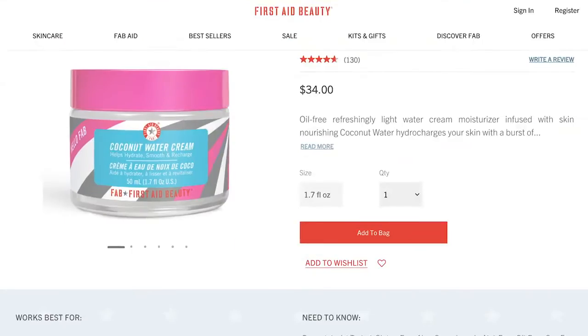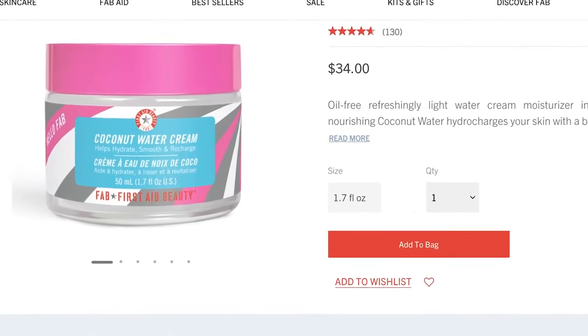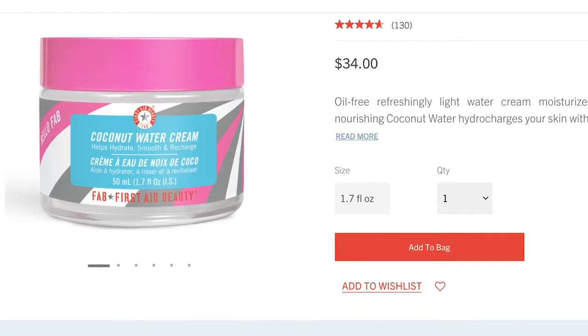So product number 7, the final one that I wanted to mention to you guys, and I have also mentioned this one before, but it is the Fab Beauty Coconut Cream Water. Now, First Aid Beauty is a brand that I used to really love and use before I discovered I had fungal acne, and at that time, their products actually worked really well for me, and I felt like all of them were effective.